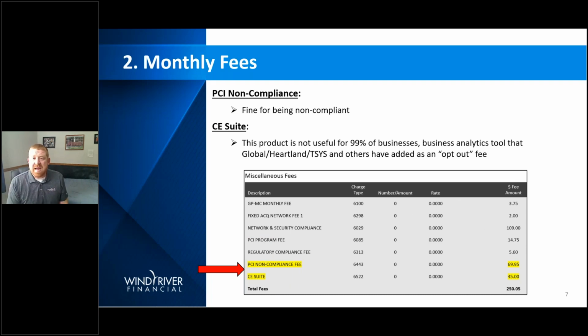A couple other common fees: PCI non-compliance fee. Again, PCI compliance stands for Payment Card Industry Data Security Standards. There's really two pieces of that. There's the annual self-assessment questionnaire, and then quarterly vulnerability scans if you're not leveraging point-to-point encryption. So if you're not doing those things, you may be seeing a non-compliance fee. We've seen those range from anywhere between $25 and $125 a month. There's the financial aspect of it, but there's also some risk that your business is at too. So if you're seeing PCI non-compliance fees on your statement, that's something you probably want to address, not just from the financial standpoint, but for the protection of your business as well.